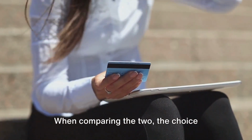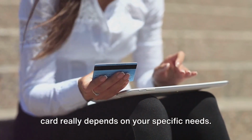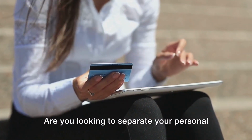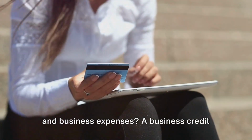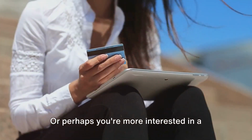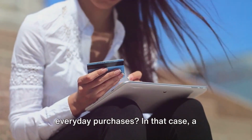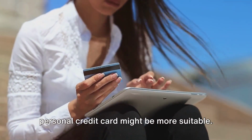When comparing the two, the choice between a personal and business credit card really depends on your specific needs. Are you looking to separate your personal and business expenses? A business credit card could be the way to go. Or perhaps you're more interested in a card that offers great rewards for everyday purchases. In that case, a personal credit card might be more suitable.